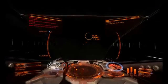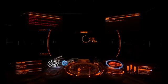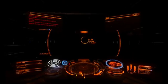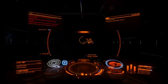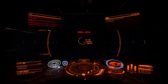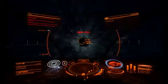So here we are, LFT 133. Here we go. We're jumping in. Frameshift drive charging. And we're going to go and see what this thing is about. We may be too late because I'm doing this on the 3rd of September and it's meant to finish on the 1st of September. 3, 2, 1, engage.